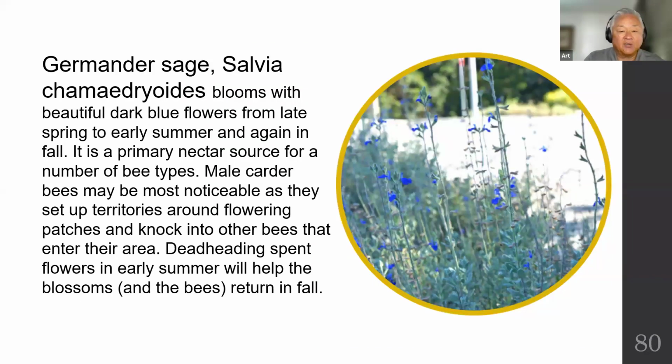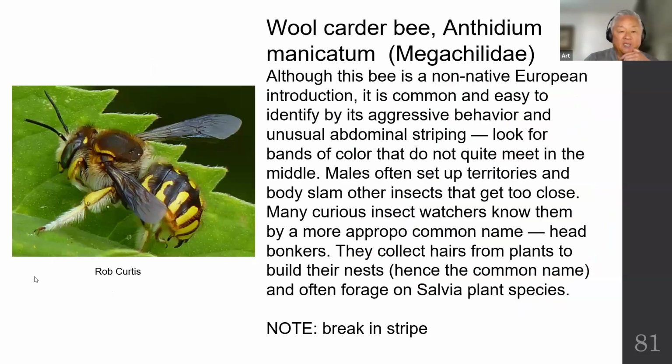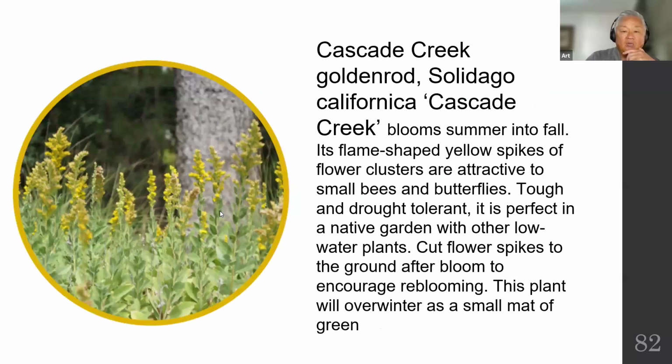Another salvia or sage plant. The male carder bees may be noticeable around these. So that's another great plant. And this is the wool carder bee, a non-native European introduction. It's noticeable by the interrupted yellow stripe on its back. Goldenrod, California Creek, another. Just make sure you deadhead to get reblooming.